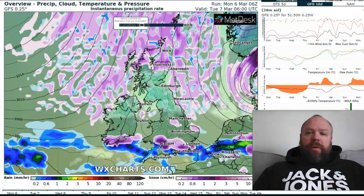I have been seeing wintry showers here at the house today. I'm only about 25, 30 feet above sea level here, and there's been off and on snow showers. The wind is rather nippy out there, and it, of course, is all very much expected. So that is the next 12 to 18 hours or so.